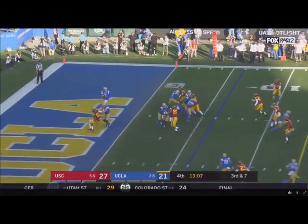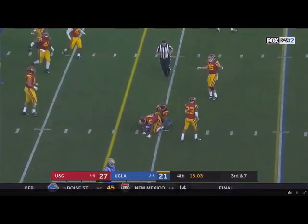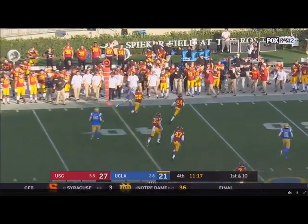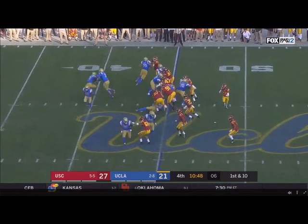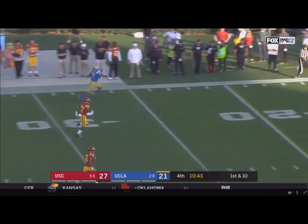Trojans show pressure, then back off. Spade lets it go for a first down to Howard. Takes the fake here, open in the flats. Dimitri Felton, first motion man here on first down from the 45. Kelly off the left side, has a hole and explodes.